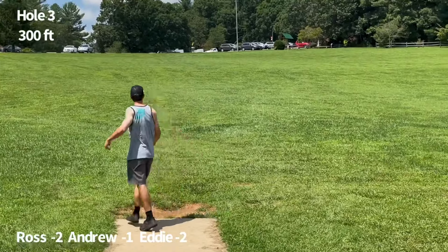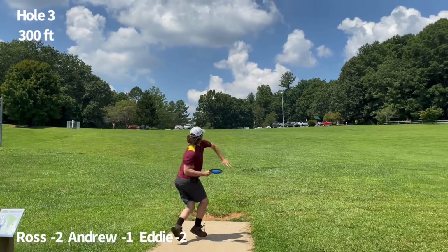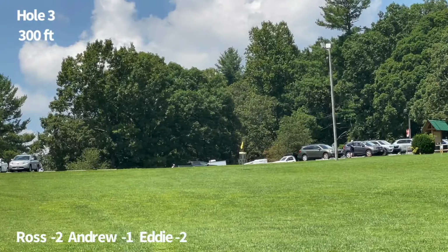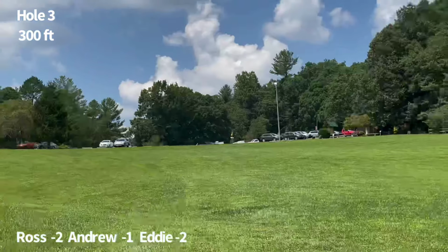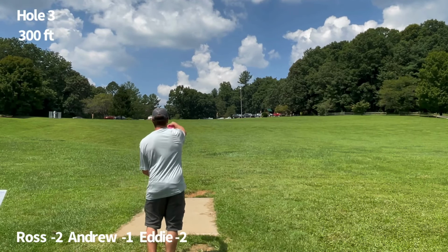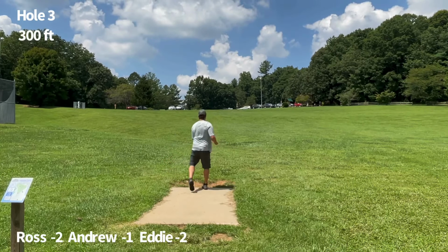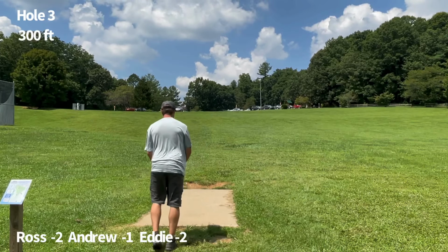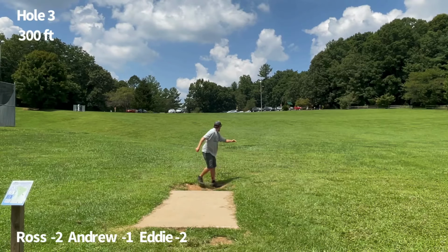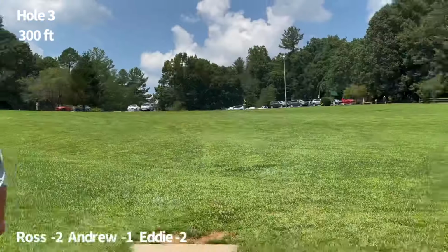Big hyzer from Ross. That's sawed off a bit. He's going to be pin high left. Eddie with another overhand. So much power on that, and with that much speed coming out, it's really hard to follow that on film. Andrew also opting for the big hyzer. That should be pretty close. Should have a look.